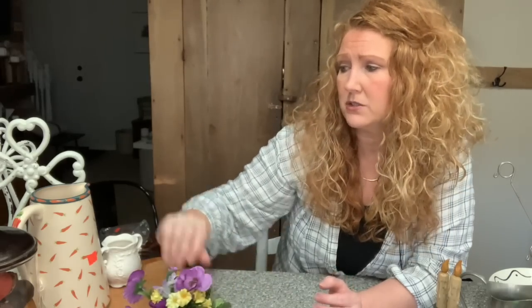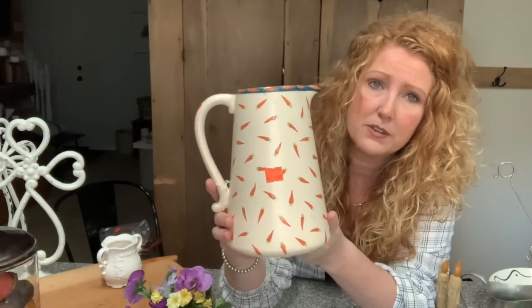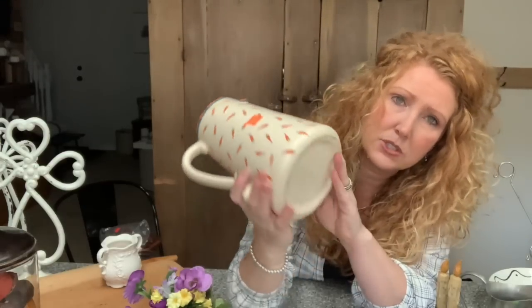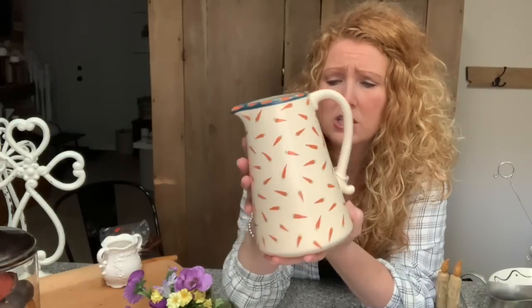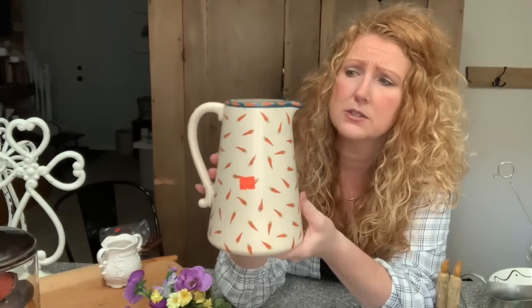Which leads me into this picture that I picked up at the Goodwill for $5.09. It is carrots, so I thought perfect for Easter time. I just absolutely love it. There's no name or anything. It has been in somebody's decor. I can feel that Pam spray of a kitchen on it, so it just needs a good bath. But I will hold, kind of like that little picture, I will hold this off until the springtime.